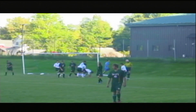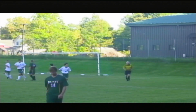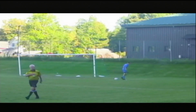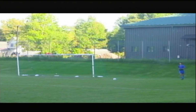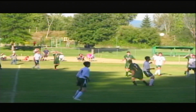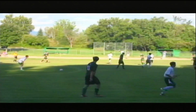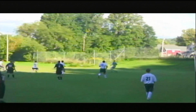A ball served in, and looks like Lass contacted by, they're awarding a corner kick. So guessing that went off Joe Brown, who was making a nice near post run. That ball was served in really nice. A little bit of contact there, and Joe couldn't get it deflected onto goal. So West Rutland just earned another free kick. It looks like a push in the back on number 12. Nice service in.